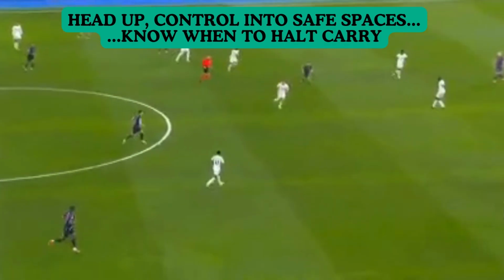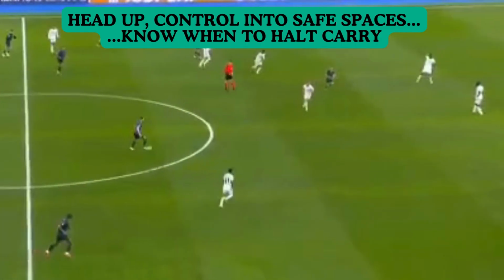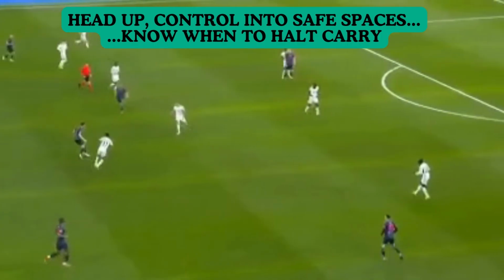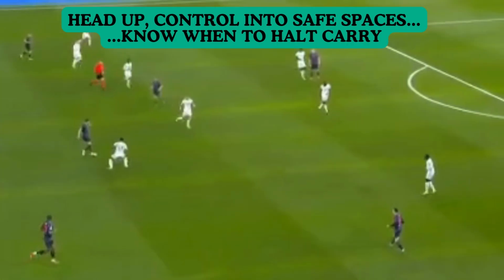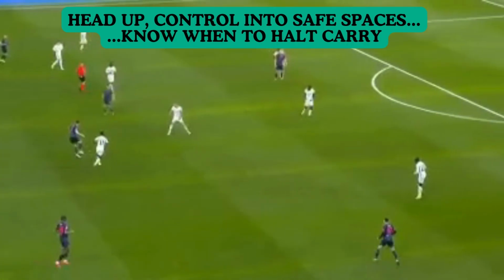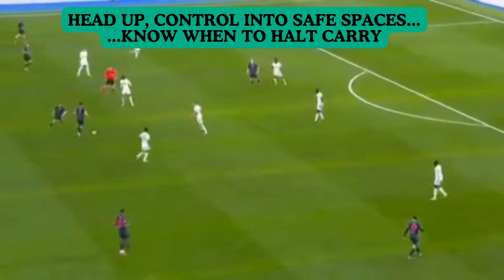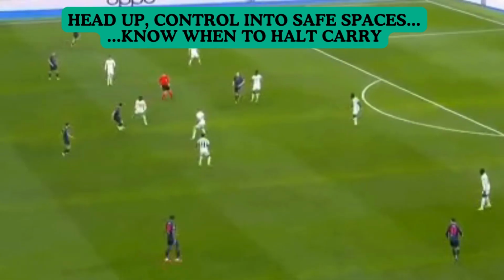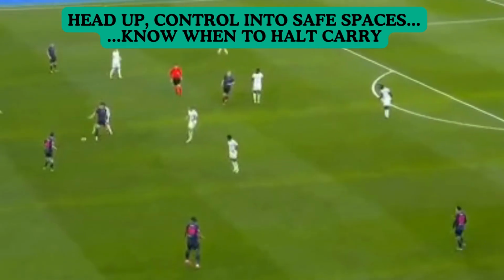For instance, here we can see Dias looking to exploit space through the middle, but the opponent recovers and reduces space. So what he does next is he cuts away and carries the ball inside to try and force the opposition to move and create passing gaps, but the space then goes away. And he recognised this early, and as his touches were always into safe spaces, he then checks back, and it's all completed under good control of the ball.